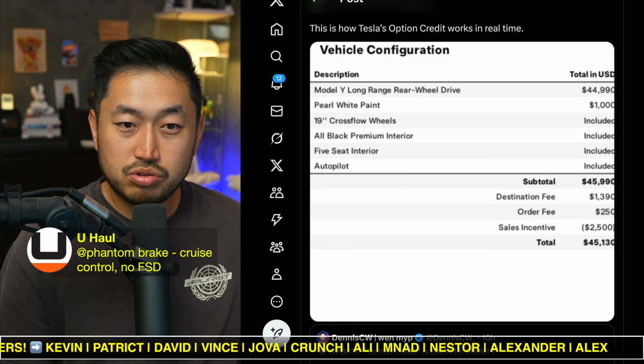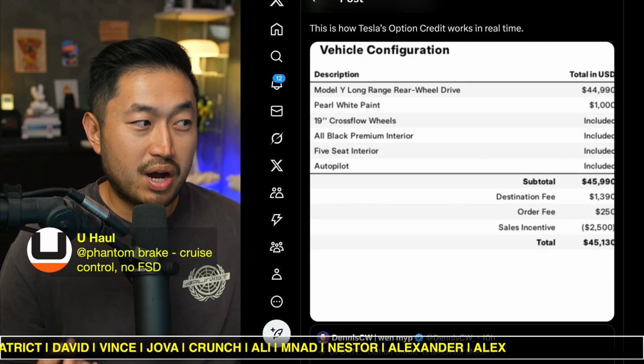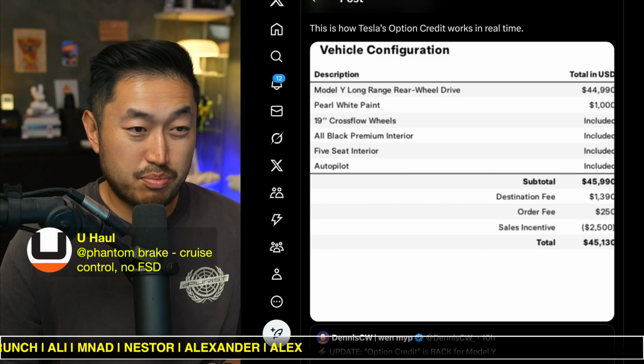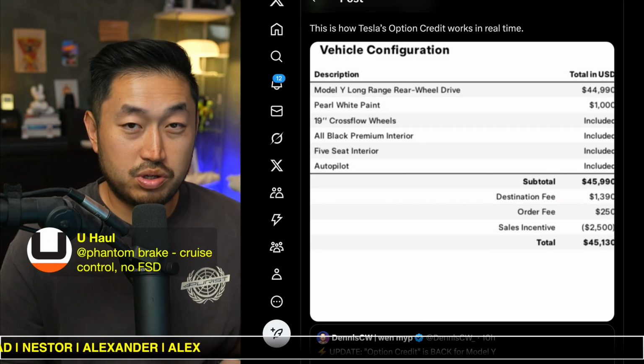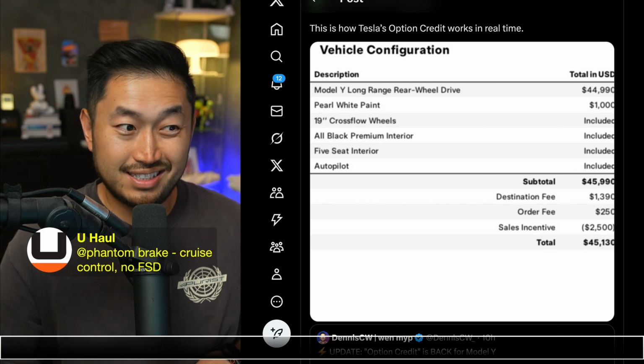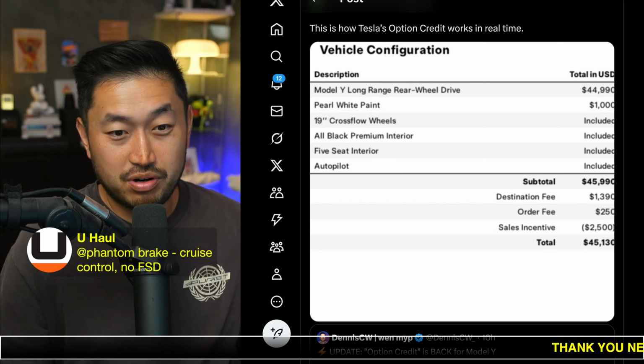U-Haul: phantom brake, cruise control, no full self-driving. Yeah, I've noticed that. And that's why I've been a firm believer of full self-driving now, because autopilot phantom brakes. There are certain spots where you know it's going to phantom brake, but full self-driving is very, very good. And I think Tesla is almost giving up on autopilot, if I'm honest.